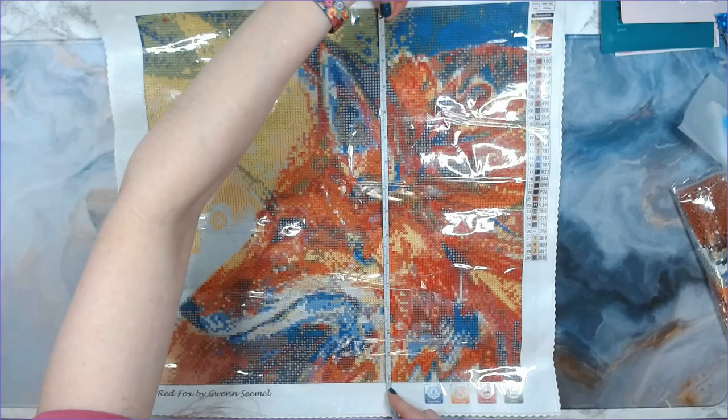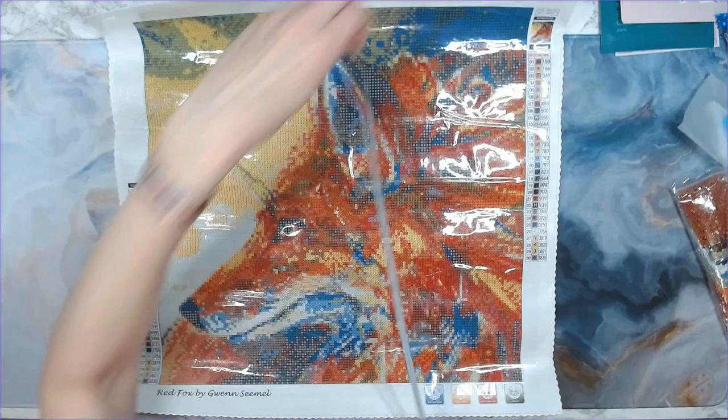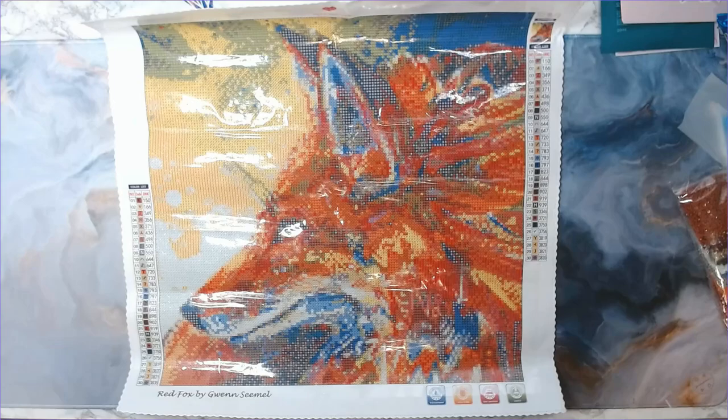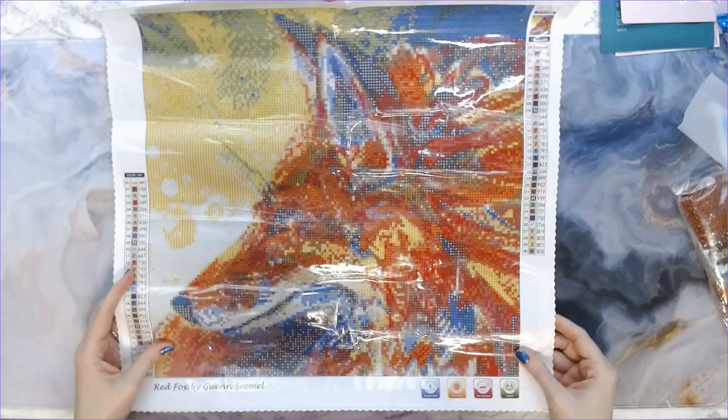And about a half inch shy of 40 this way. So I'm going to give it to them and say it's true to size. It's 40 by 40 for the actual drill field itself. Sorry for the glare. It's probably going to make it kind of dark with my ring lights off, but there we go. Okay. Wow. This is awesome.